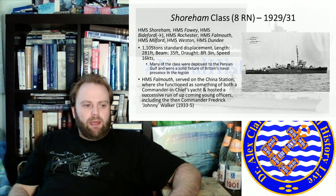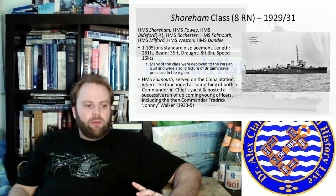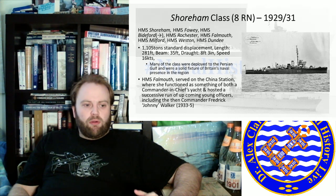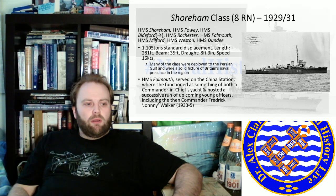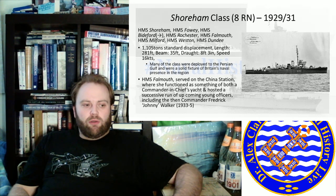Halcyon Class. Now, interestingly enough, this class are slightly bigger. It's grown. It's 1929 to 31. These have grown to 1,105 tons. Speed still at 16 knots, though. This class was supposed to be for the Persian Gulf. That's pretty much what they were aiming for.